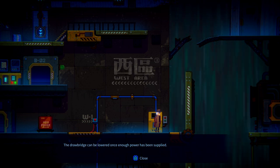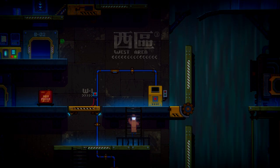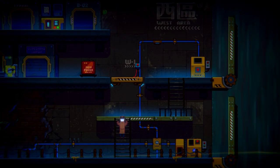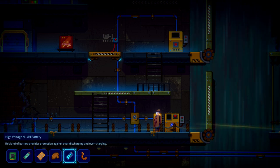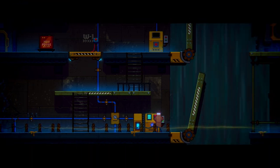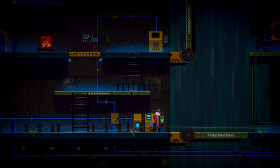The drawbridge could be lowered once enough power has been supplied. Okay, how do we do that? So something down here. The battery must go into this bit. There we go, okay. It was confusing me. Exactly what needs to be done. As simple as that. Put the bridge down.